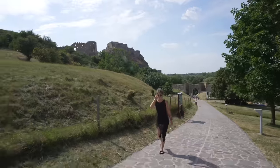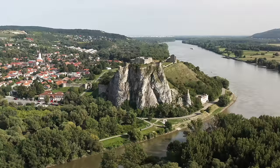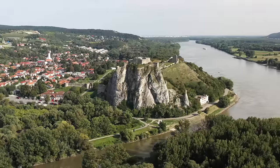We are in the castle. We picked perfect timing. The hottest part of the day. Come between 2 and 4 in the afternoon, you'll have a grand time. So it was €8 a person to get in. This looks awesome though.